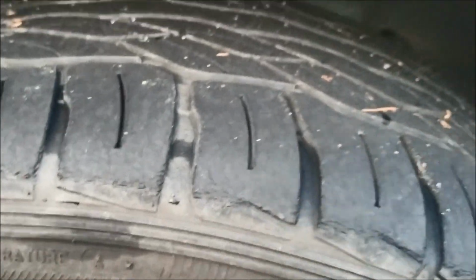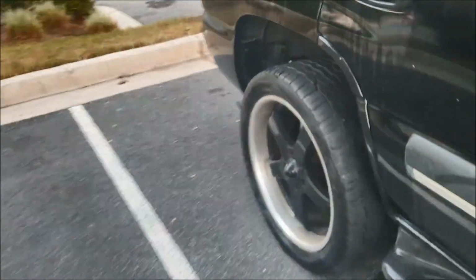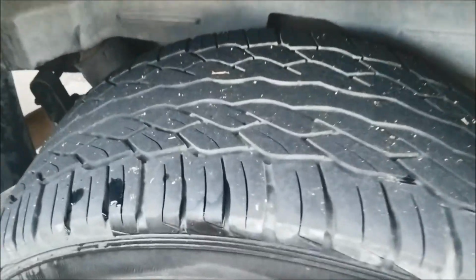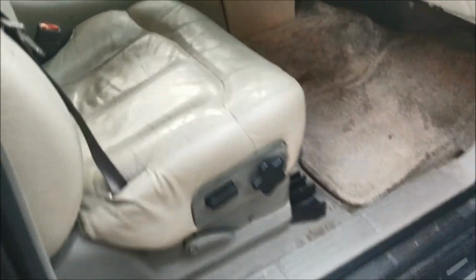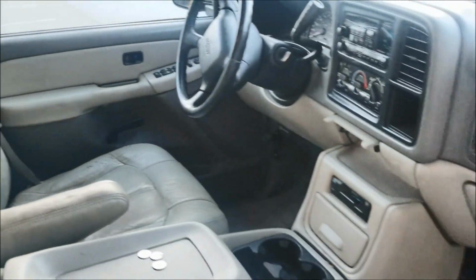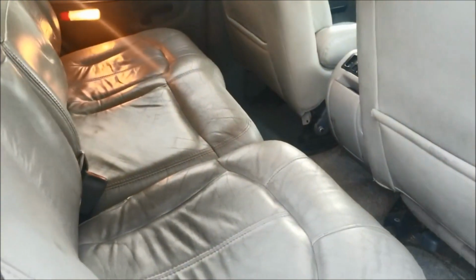I got this truck for $2,000. Like $2,028, I think was the exact number. So I think that was a pretty decent deal. I wound up selling the truck for $2,400. So only made a couple of bucks off this one as well. I only had it 2 days though. Actually sold it yesterday, but yeah, it was a pretty decent truck.